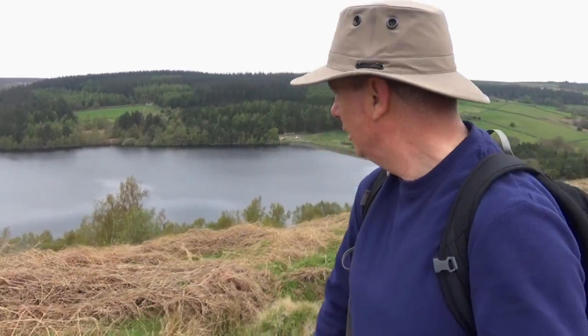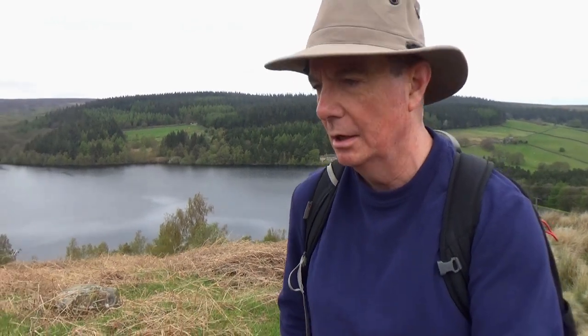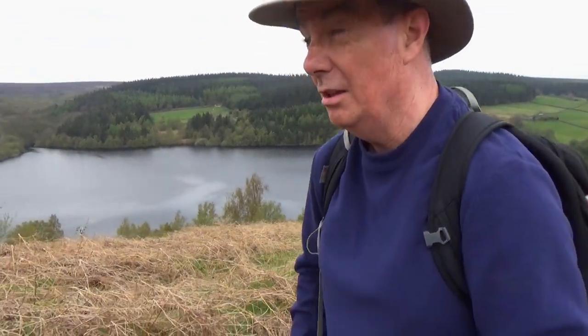I'm continuing to rise above Strines Reservoir now. When I was at that house this morning, that's the closest I was to it. And there's no public access actually right beside the water side. So this is the only way that goes alongside it really. But wow, what a view. Can't complain at all.